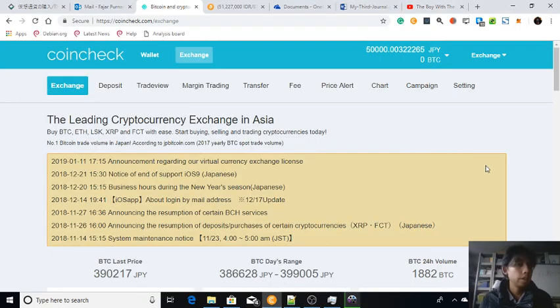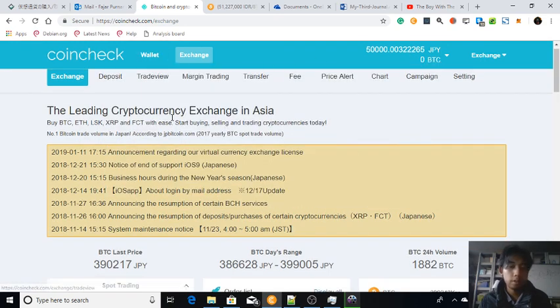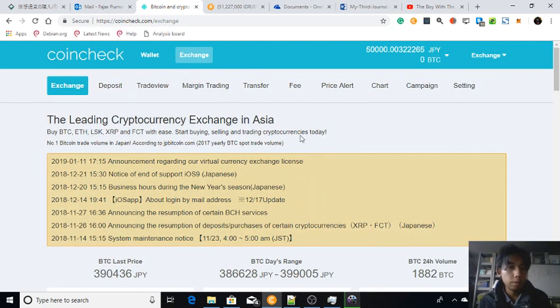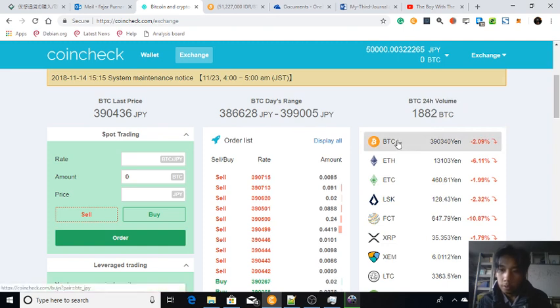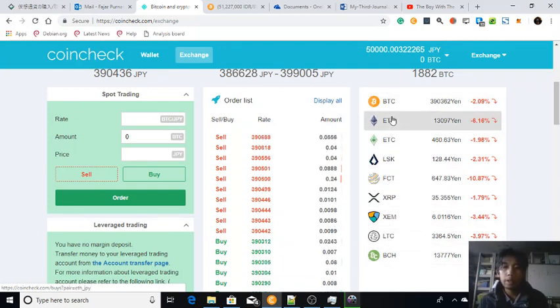Hello, now that I have Japanese yen in my Coincheck account, I can go and buy some cryptocurrencies. If you use the website, the desktop version, you can see on the very right there are around 9 coins that you can buy directly.